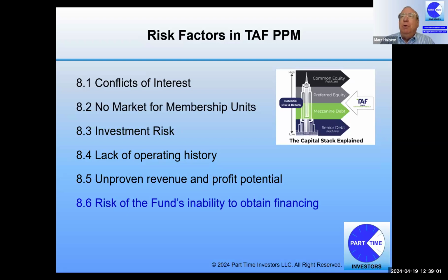The section number of this particular PPM that's covering the risk factors is section 8. So for those of you who are doing rental real estate, do not snicker when I say the words section 8. So this is section 8, number 1. Okay, let's start with this. The first one is conflict of interest. What kind of conflicts are there?